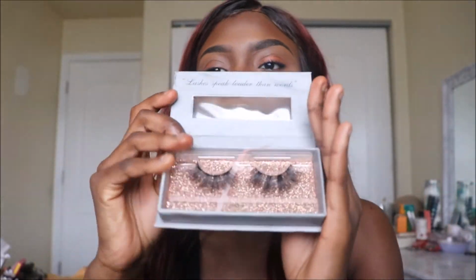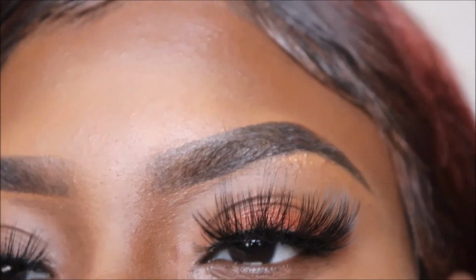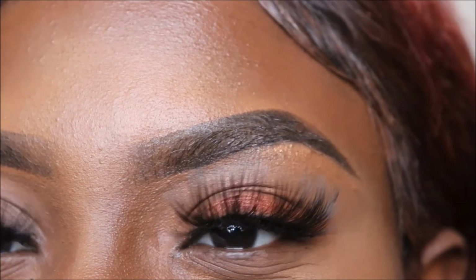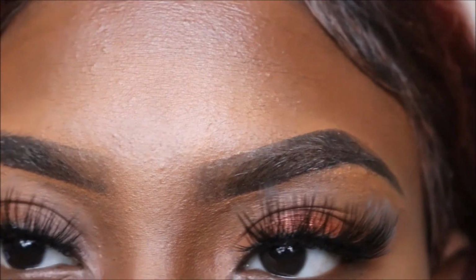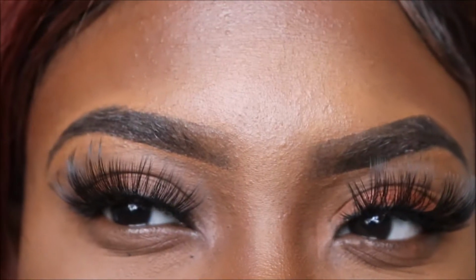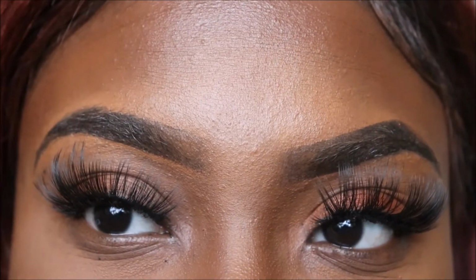Next up is Isabel. She's very long and very fluffy, so that's what I'm gonna try on next, and I'll be back. So this is Isabel. I think she's very long and very fluffy. I don't know if you guys can see. Most people that don't know much about eyelashes will say, oh, they all look the same, but those that know, they know what they're looking at. It's super pretty. I love it. What do you guys think? Just write down in the comments which one is your favorite.